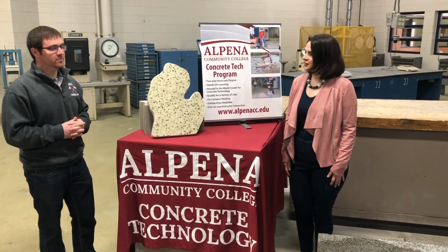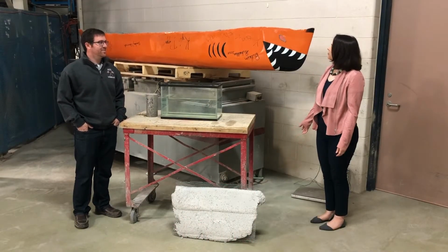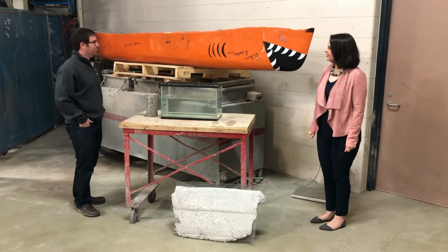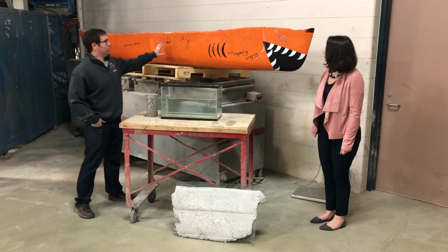Yeah. Cool. And I feel like I'm being attacked by something, Eric. What is this? So this is a concrete canoe. Of course it is. Made in 2002, so this is an older one.